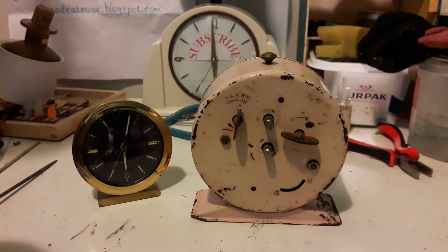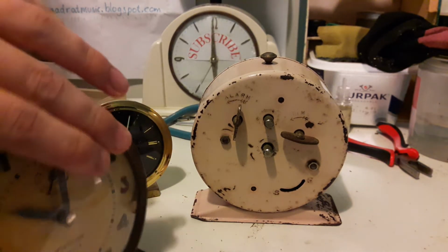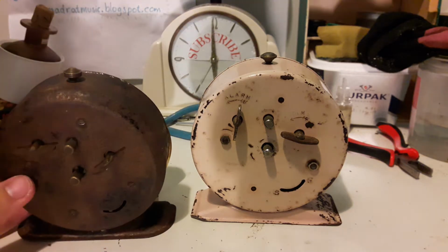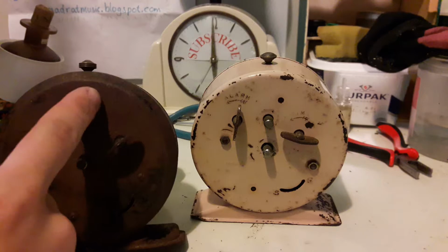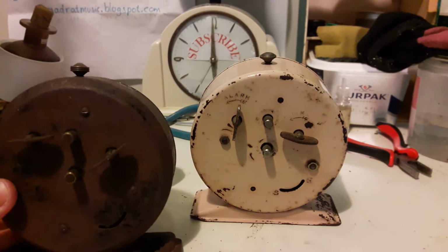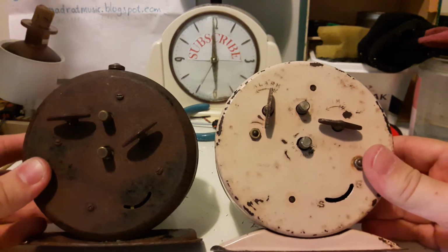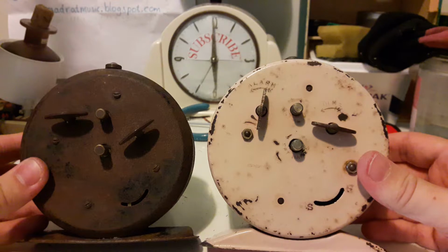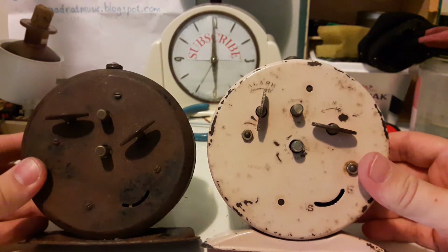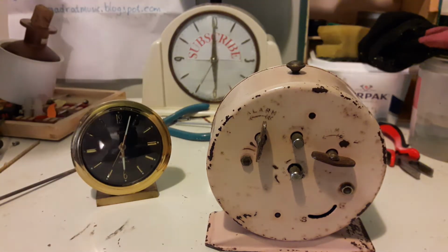And I'll just reach behind and get a real Westclox. And you can see, I chose this one, even though it's rusty and you can't really see it very well. I chose this one because it's got those things in the back and it's also got the knob on the top. And I don't know about you, but I think that this one on the right has an identical movement to this.